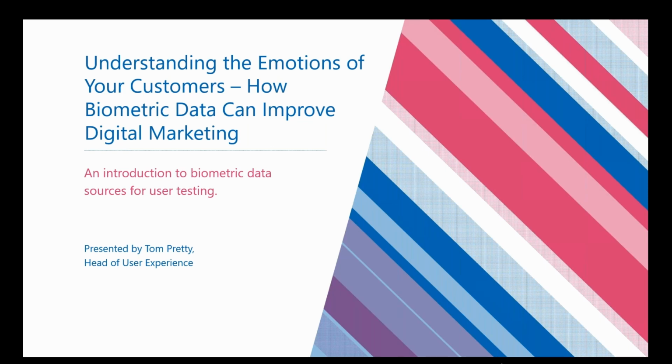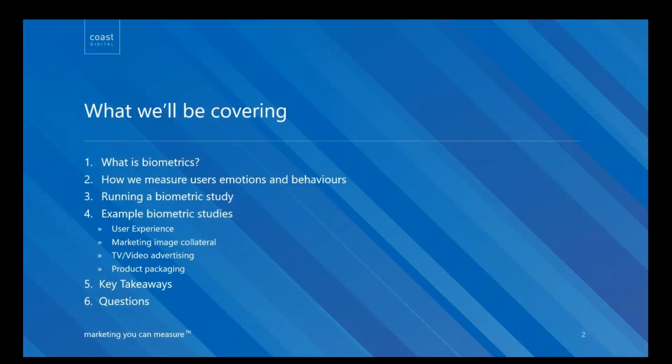But just to get started, I'll give you an idea of what we're going to run through today. So today's session acts largely as an introduction to the world of biometric testing. We've found that clients become hugely excited when we talk about the potential for biometrics, but on the whole, most haven't had much experience with the technology or really understand its capabilities. So I wanted to do today's session in two halves. One is to give you some basic information on what we mean when we talk about biometrics, the types of sensors we use to measure users' emotions and behavior, and finally spend a little time looking at the logistics of running a study and exploring some of the typical outputs that you might get from a study.